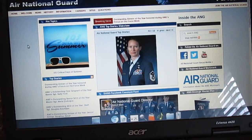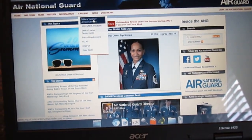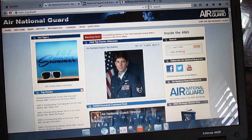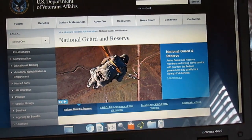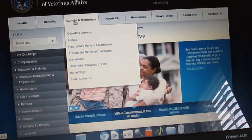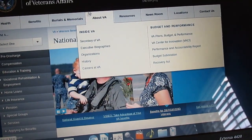Next one, to be fair to the Guard, is Air National Guard. And if you go to careers here at the top, military vacancy announcements, a lot of good information that honestly I haven't read other than this here. This is the VA. So if you go to the VA, which stands for Veterans Affairs, .gov website, and type in specific reserve Guard benefits, this is what you will see. Specific to the Guard and Reserve. And here are the benefits that you may qualify for through the VA. Burials and memorials. Read the information here so you are educated on it, about the VA and so forth.